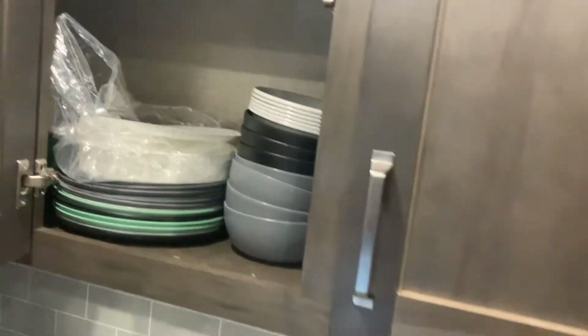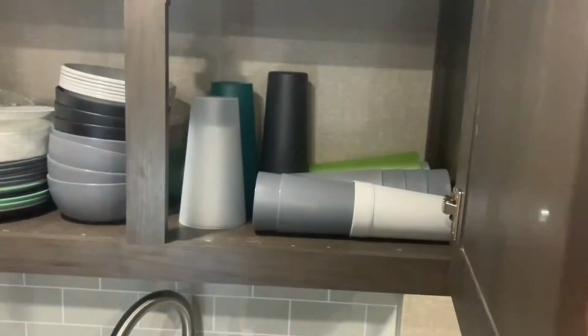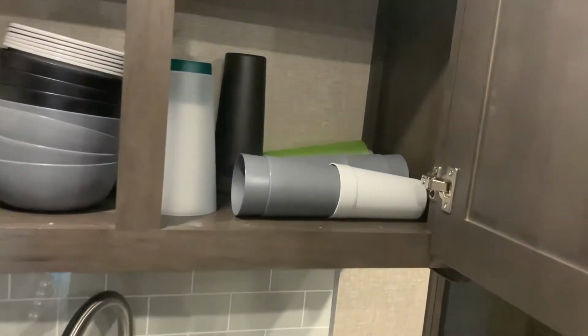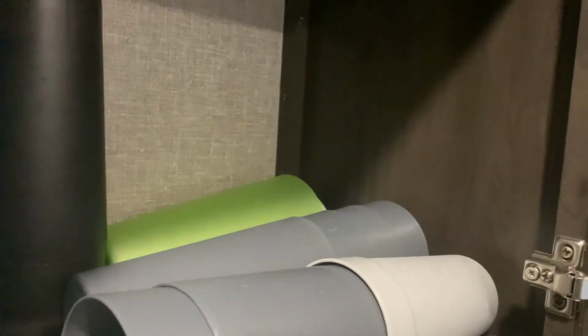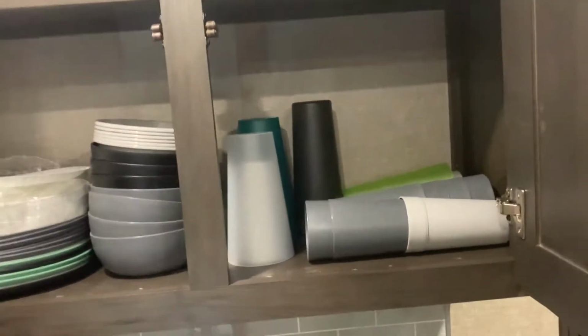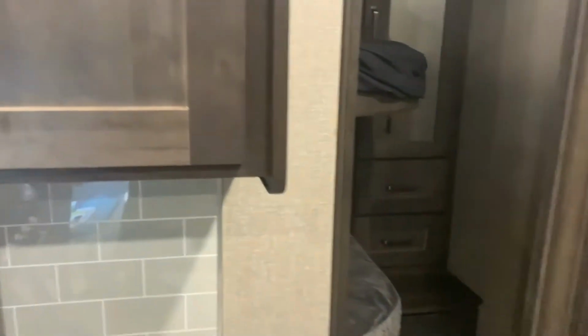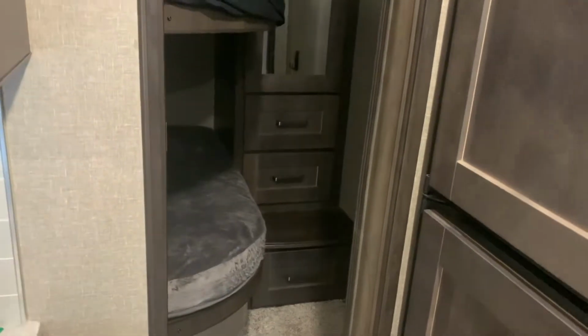And what I'm probably going to do for a lot of these cabinets is build some nice shelves that'll match. But that's one of the problems with RVs: the manufacturers don't really know how much space you need. So they just make it how they think, whatever.